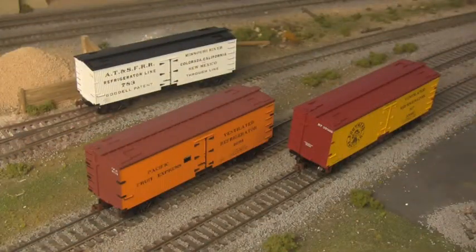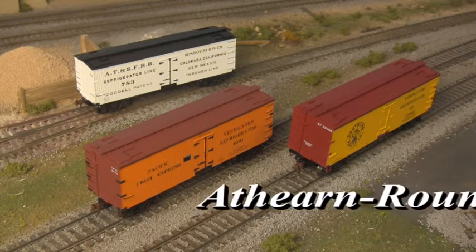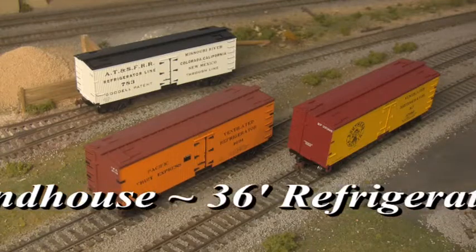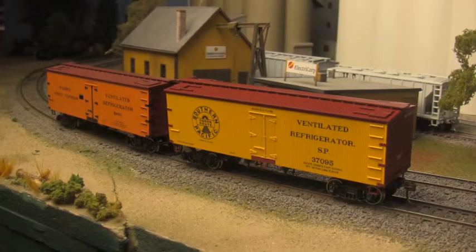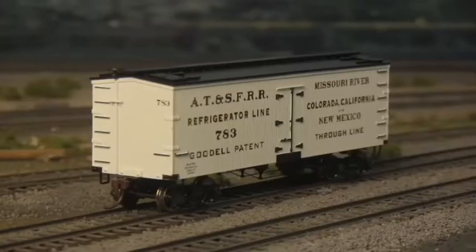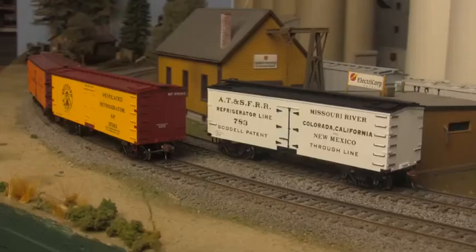And now for a case of temporal whiplash, we're turning the clock back to the turn of the century with old-time wooden refrigerator cars from Roundhouse. First developed by Chicago meatpacking companies in the late 1800s, cars such as this opened up eastern markets to western produce and helped usher in the modern era of corporate agriculture. Featuring staff-style handbrakes, truss rod underframes, McHenry knuckle couplers, and razor-sharp graphics.